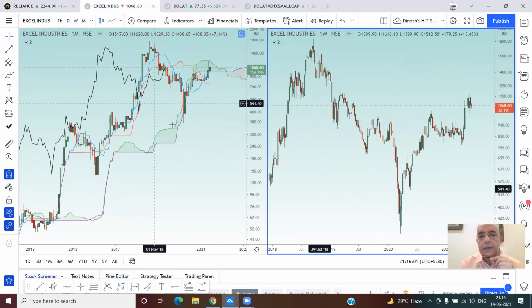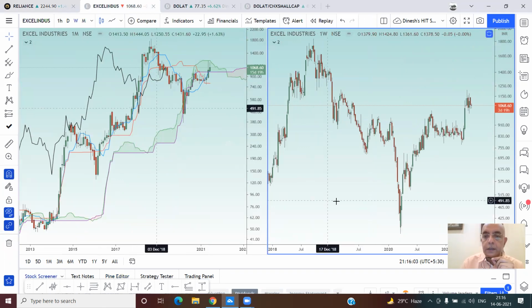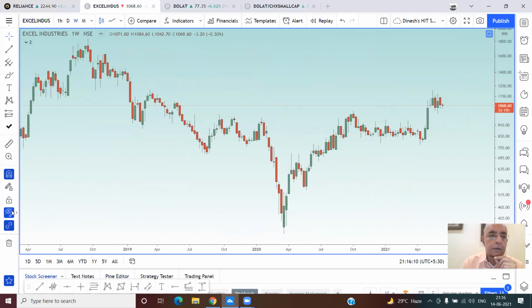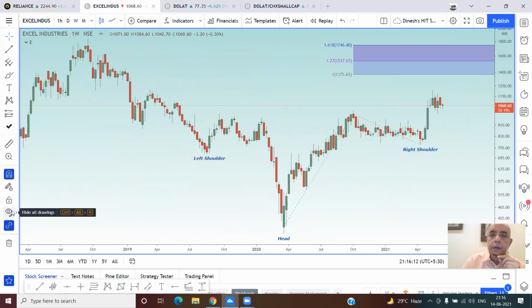Now, Excel Industries in the weekly time frame has given a bullish inverse head and shoulder breakout. A big one, a big breakout has occurred out here. It can do 1375, 1525 to 1750, maybe even more is very much possible in the stock. It's a massive breakout that happened out here. Currently, in the short term, it is in a sideways zone happening in the daily time frame.